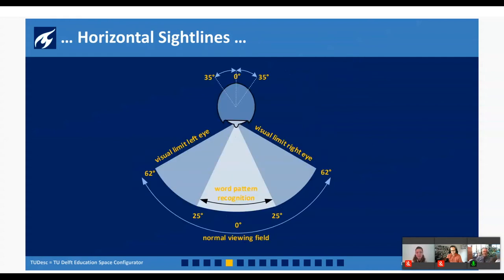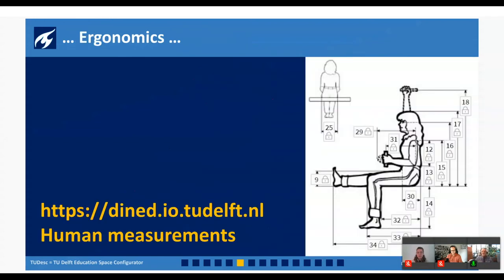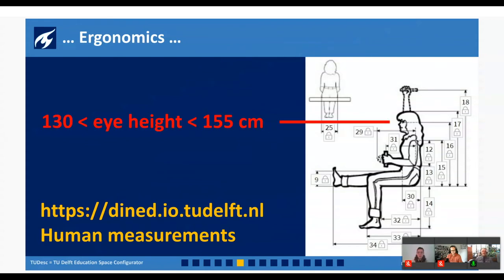And the same counts for the horizontal sidelines, where you have strain in your neck over 35 degrees. You cannot go further. That's why we always say in a flat level classroom, use chairs on wheels so you can turn easily. Or if you have lecture halls, make a radius in your rows so that you don't have to turn too much. Next to that, we have done it for our audience, the youngsters between 20 and 30 years of age.